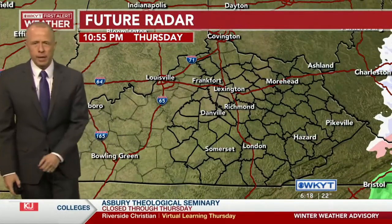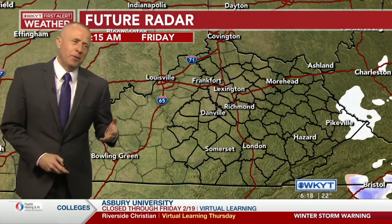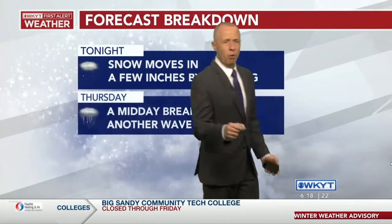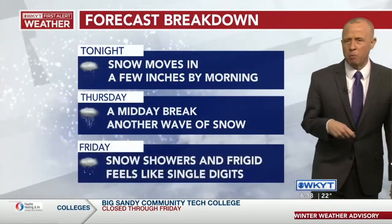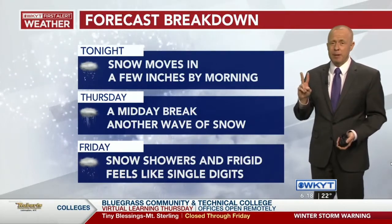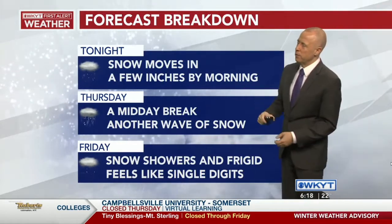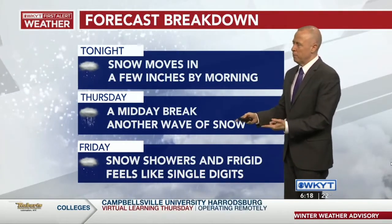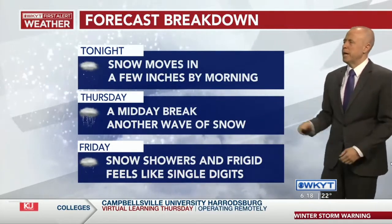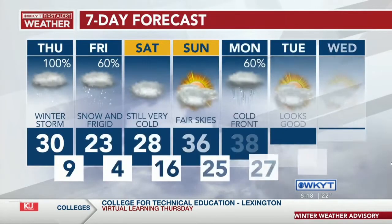Then that begins to pull away and cold air crashes on in from the northwest. Not that it isn't cold already, I'm just talking about single-digit temperatures again as we go into Friday morning and for the day on Saturday morning when we can make a run at 0. This morning, we made a run in Lexington. I think we came up 2 degrees shy of 0. Cynthiana was -1. Snow moves in this evening, a few inches by morning, a little break in the middle of the day tomorrow, and another snow wave into the afternoon. I can't rule out some snow showers and flurries. Frigid temperatures, going to feel like the single digits for a wind chill on Friday.